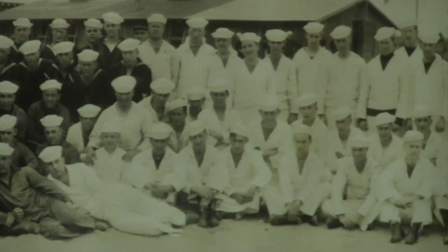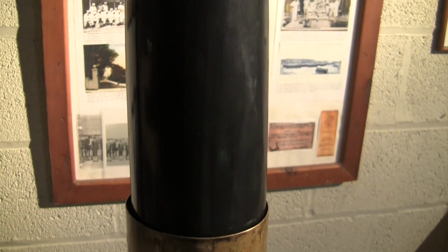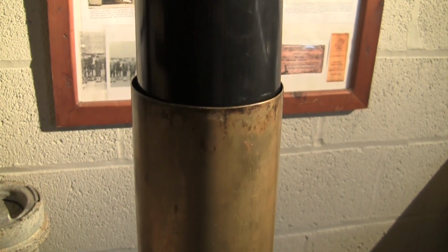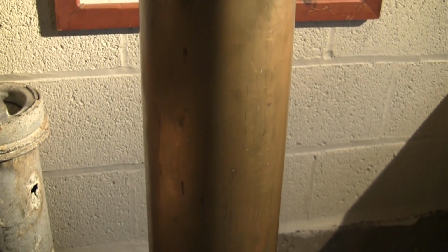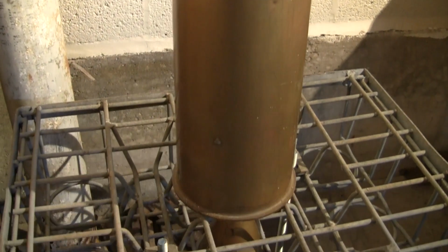At one point they did manufacture ammunition here, the 5-inch 38s, which is a 5-inch in diameter shell for anti-aircraft and surface vessels. A lot of the stuff they did take off the ships and rework it. They would pull it apart if it was old and corroded, put it through an acid bath, clean up the shells, and reload them using the same material.